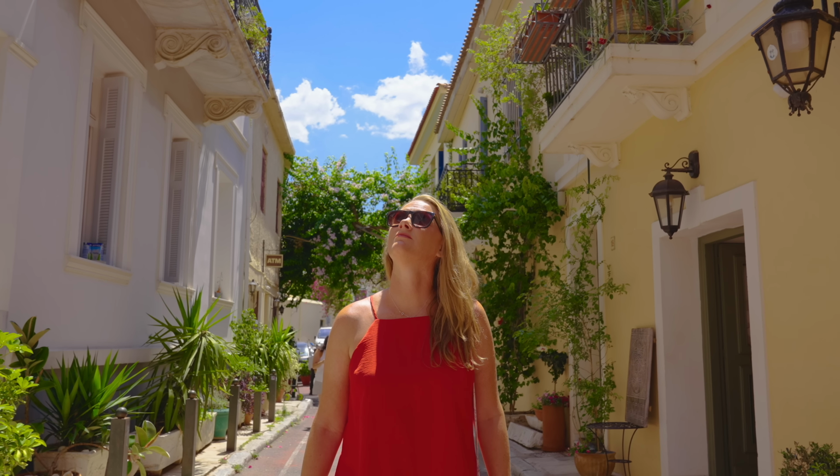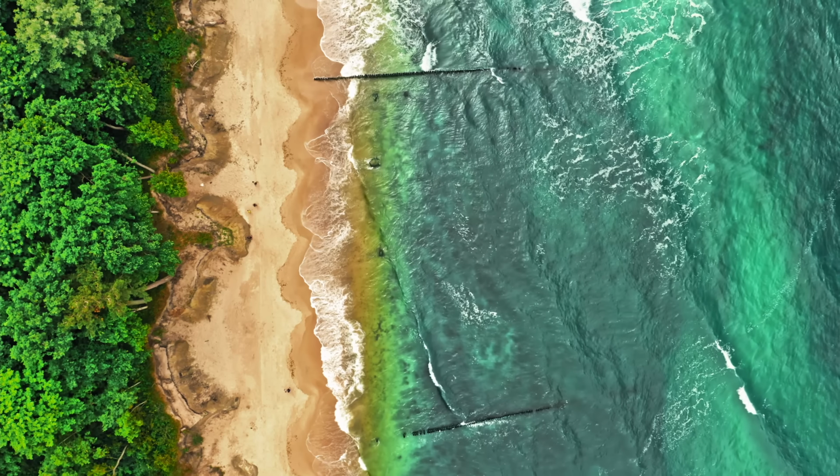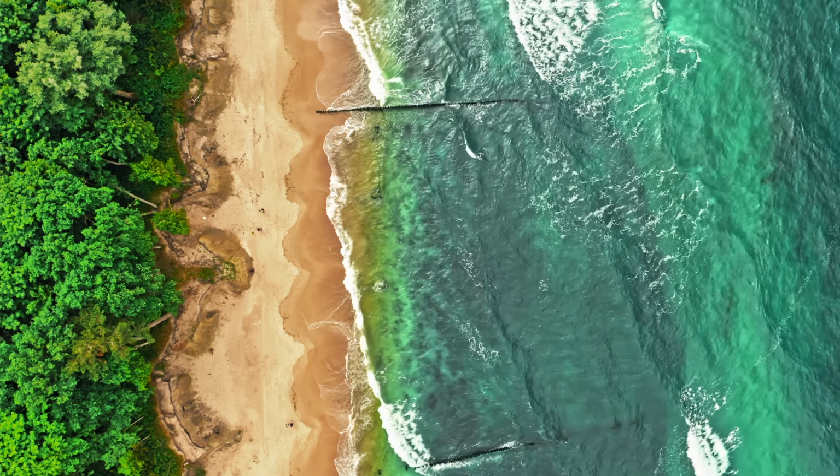Whether it's overseas or just somewhere a bit closer to home, exploring and visiting new places is exciting and fun. And if you're like me, you'll always take at least some of your Apple gear with you when you travel.